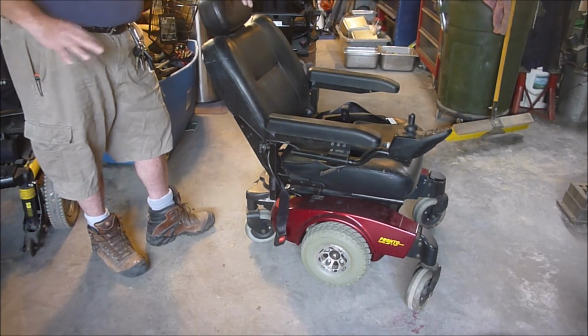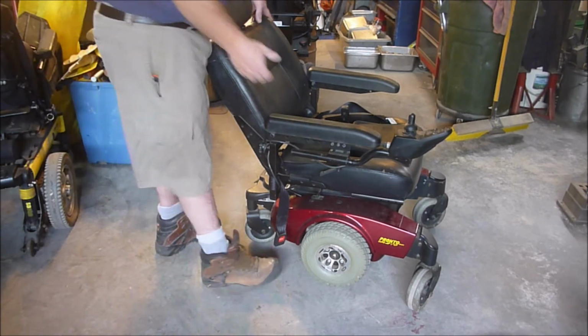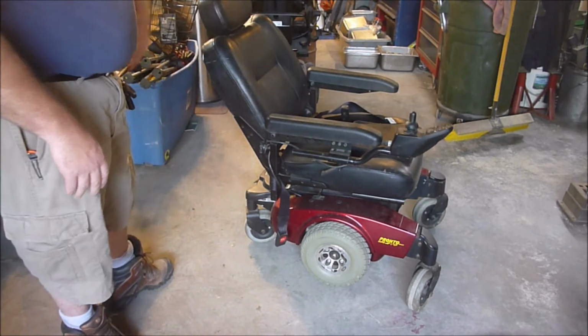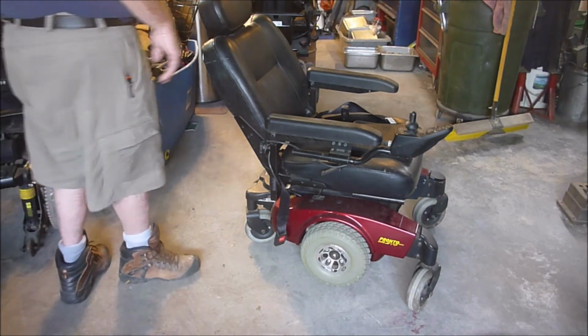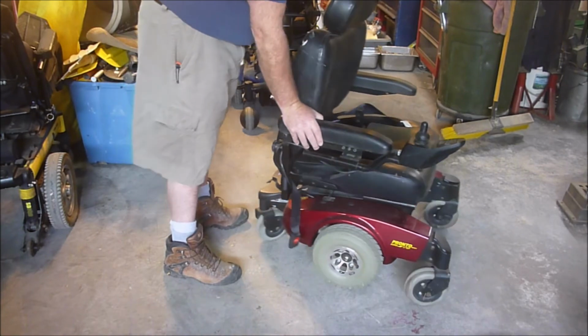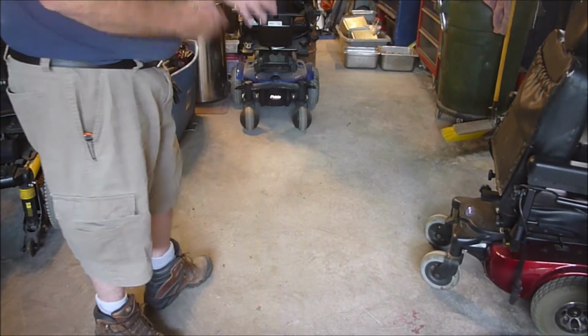Most of these aren't too hard. The hardest part is just figuring out how to get the seat off of them sometimes, and that kind of stuff, but after a while, you look at them enough, you'll find it. I may, when I start really messing with these, do videos on kind of how they come apart.